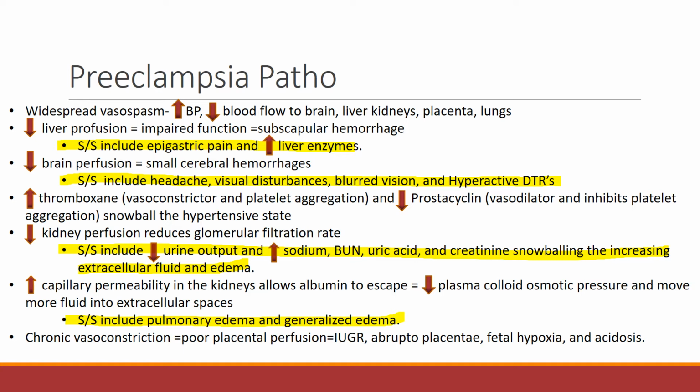So widespread vasospasm is going to increase your blood pressure and decrease your blood flow to your brain, liver, kidneys, placenta, and lungs. That's why moms are going to have spotting vision, right epigastric pain, because their liver enzymes are going to be elevated and affected. Their urine output's going to be decreased. Not going to have as much blood flow to the placenta, so our baby's going to be small and have IUGR issues, and also decreased blood flow to your lungs.